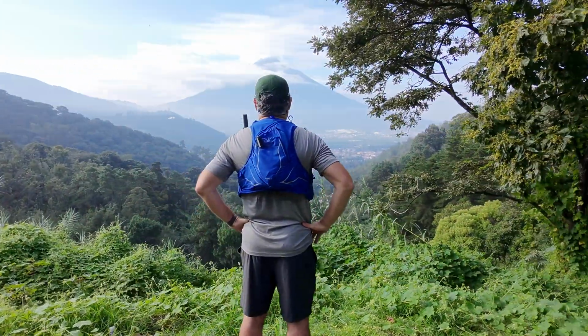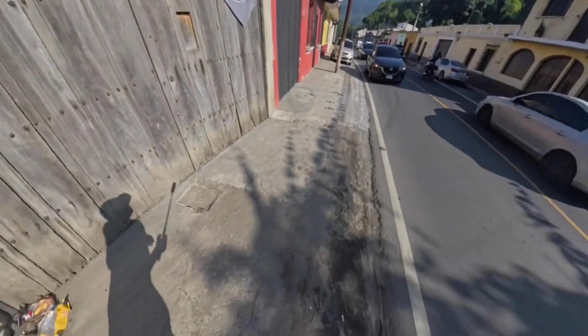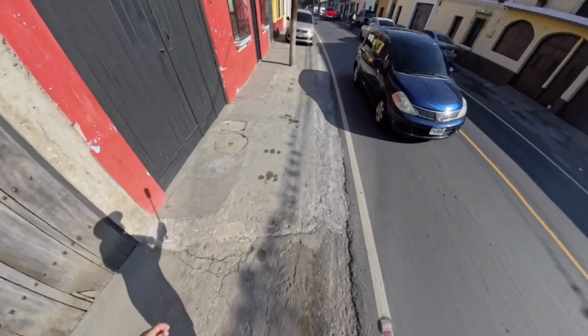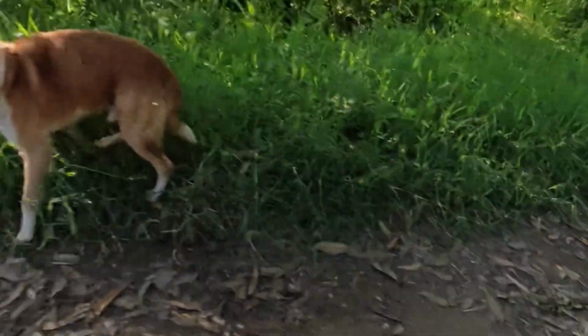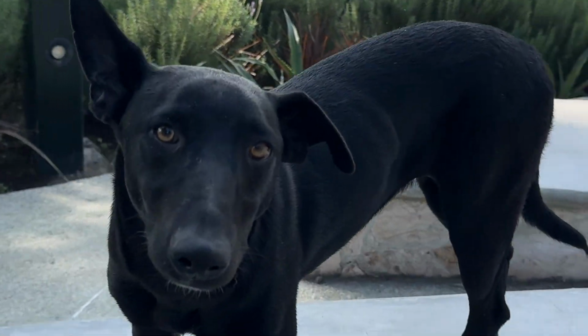But what's different about running compared to my suburban lifestyle here in Colorado is there's a lot of people, a lot of motorcycles, a lot of dogs. The best advice I got was to bring an invisible rock. So if a dog starts chasing you or barking at you, you just pretend you're gonna throw a rock at them and they'll back down.